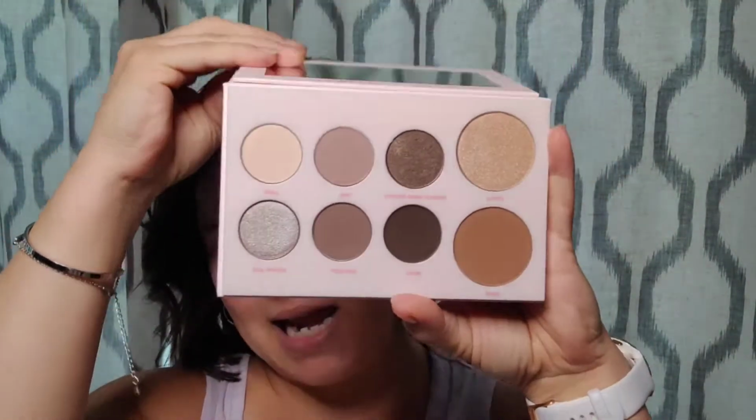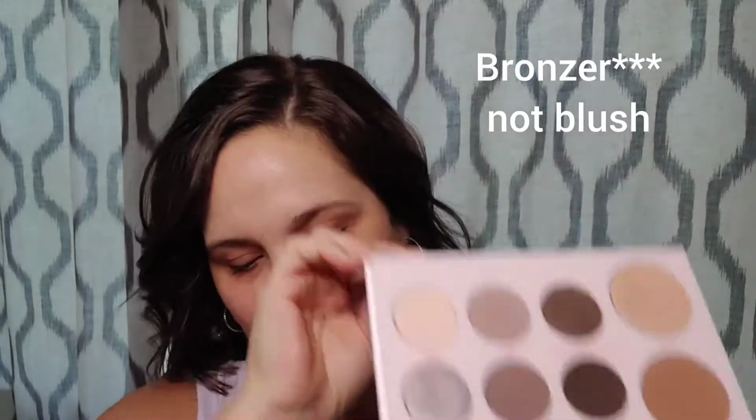I have been eyeballing the Pretty Basic palette on Tarte for a while now. It's been out for a couple months and I absolutely love watching Alisha Marie and Miss Remi Ashton. So of course I had to support. So for $35 you get this palette, which has eyeshadows and a blush and highlighter.